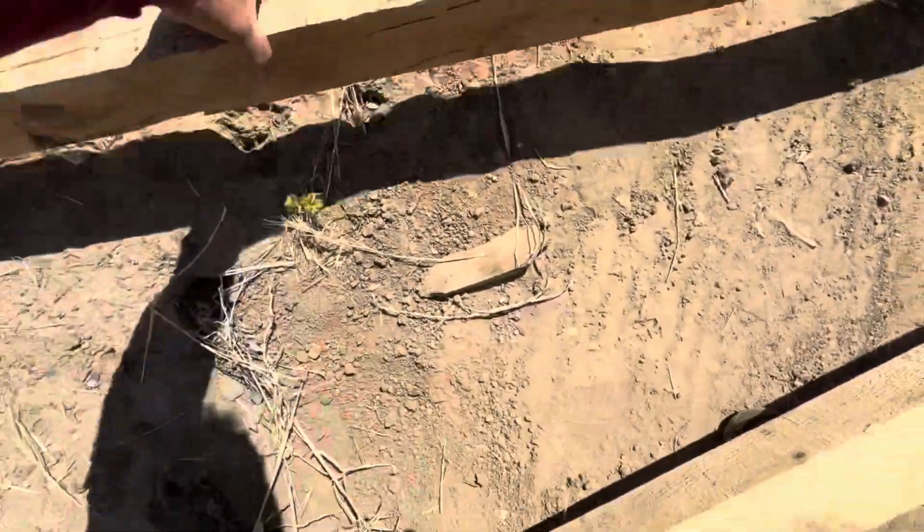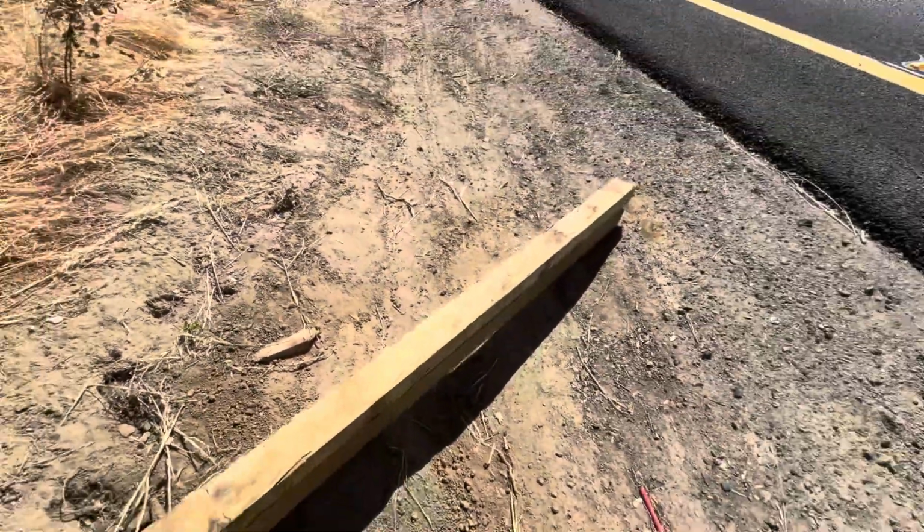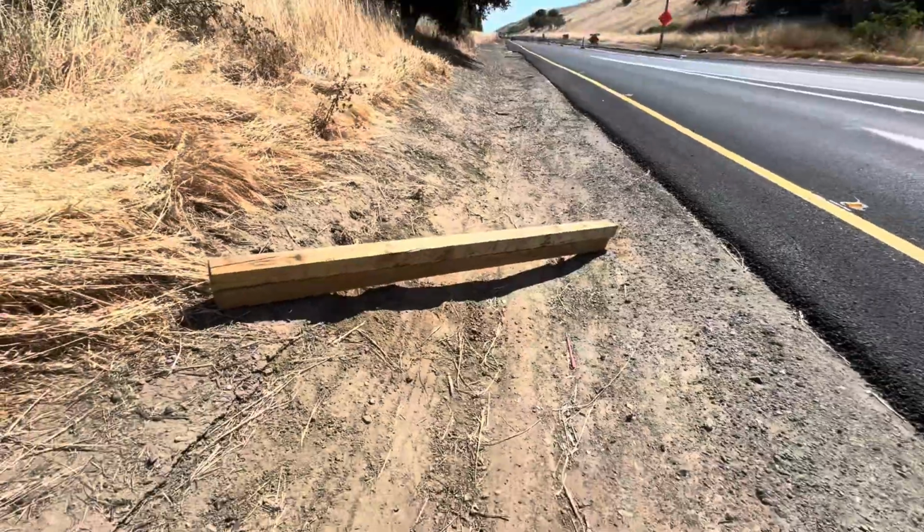This one's all broken, but I'll still use it. Anyway, I got myself some free 4x4s. So always look on the side of the road, people. Everything you need, you'll eventually find there for free.